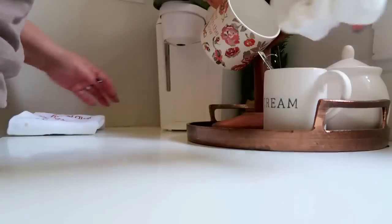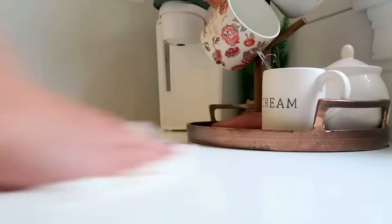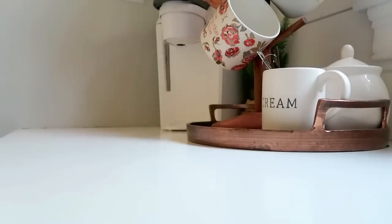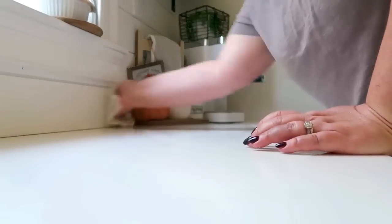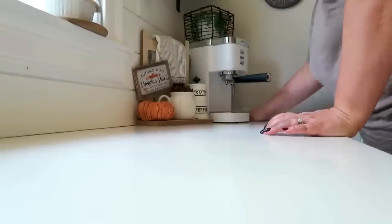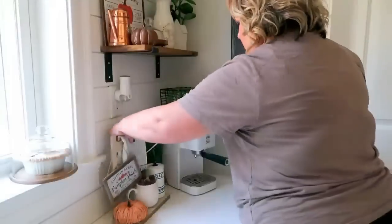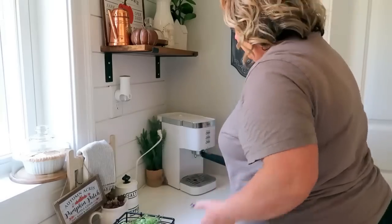Just getting it clean. I decided to remove that towel. It just felt a little busy. I'm wiping down the sugar dish and just getting everything nice and clean. And then we're going to rearrange this area a little bit. Like I said, I got a new tiered tray or tiered tower, tiered basket tray. I don't know what we're going to call it, but to hold my fruit.